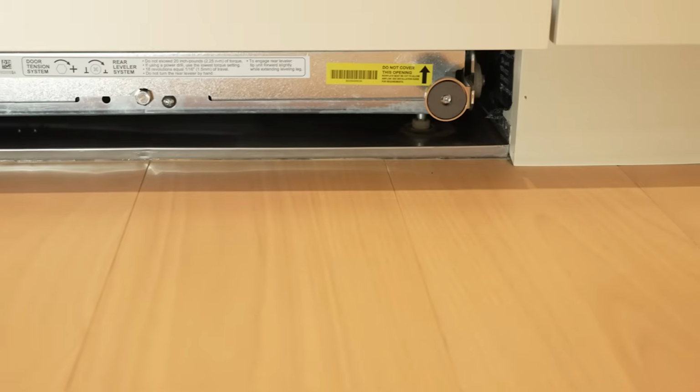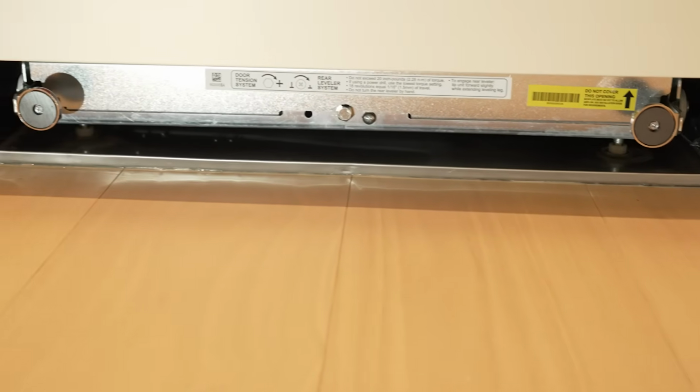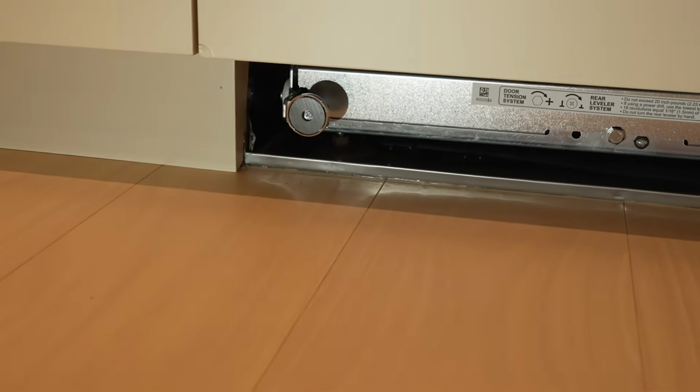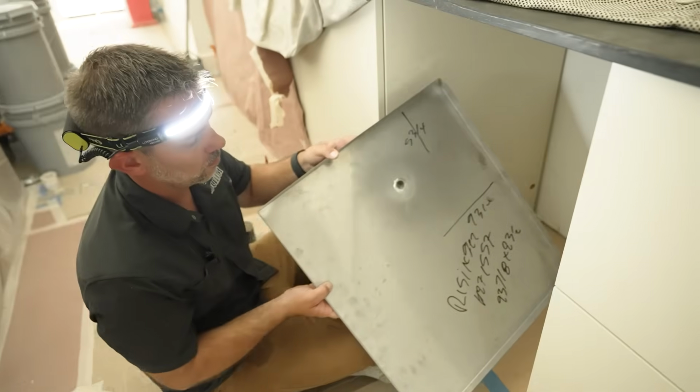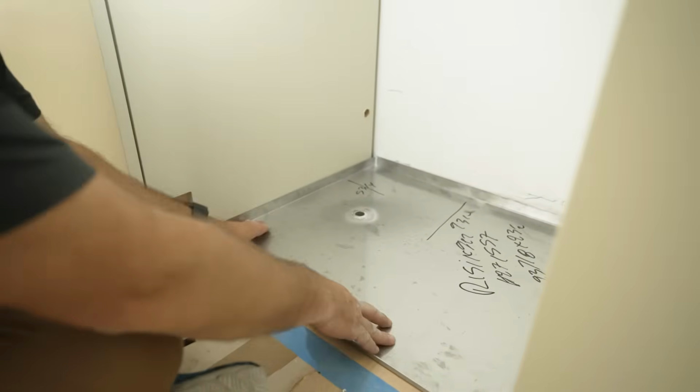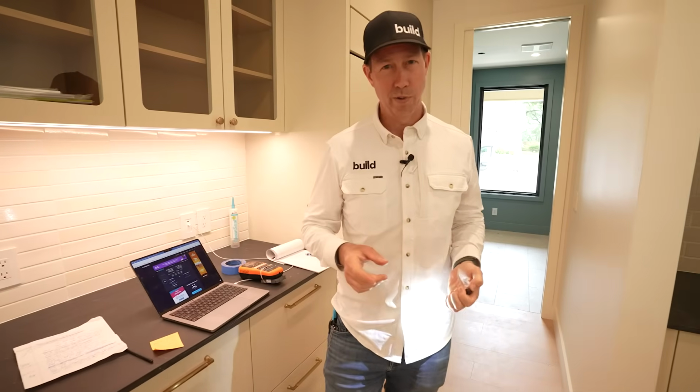But look at this. I think I showed this to you in the very last episode. That pan right there saved our bacon. In fact, I think you can still see a little bit of water in it. This is that pan that I put underneath the dishwasher. Has a drain to the outside that I thought, oh, maybe I'll need this in 30 years. I didn't expect that I would need it on literally day 1. That was really a bummer to me.